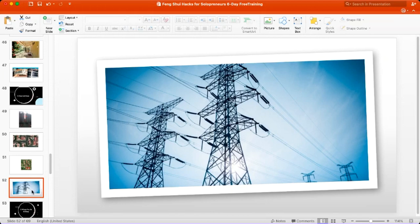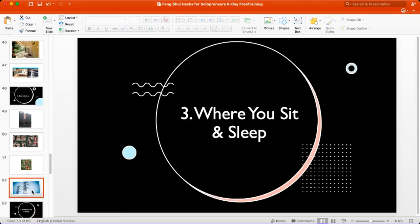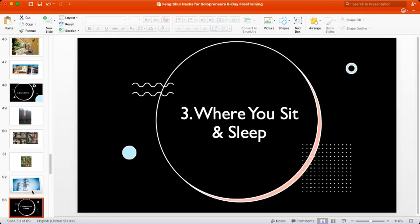Another thing that we would want to avoid is to live near electric power or 5G power like that, for obvious reasons: to avoid cancer potential, to avoid the radiation, or generally high intensity of energy influencing our decision making and the vibration in our head, which I believe is pretty obvious for a lot of people. So we've talked about the chi mouth, where the energy comes in and goes out.